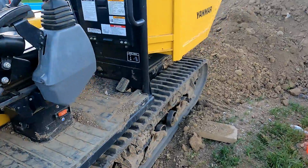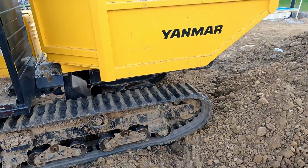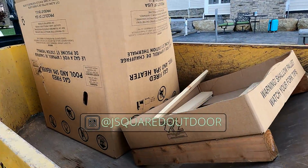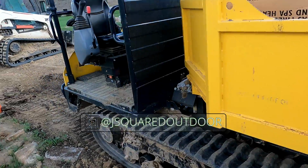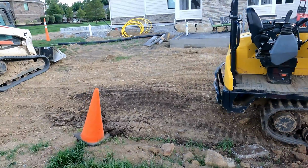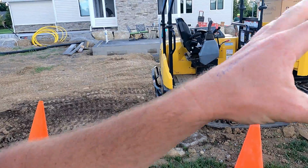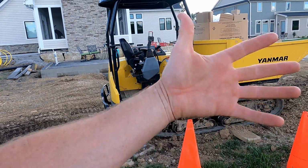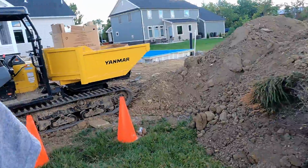This Yanmar riding buggy here, I've seen these guys do some cool stuff. If you follow J Squared on Instagram, check them out. They do some cool stuff with this rig. This thing's worth considering. It's got the same footprint as a skid steer loader, lots of capacity. I imagine you could unbolt that bed and put a flatbed on there. All sorts of really cool potential with that stuff.